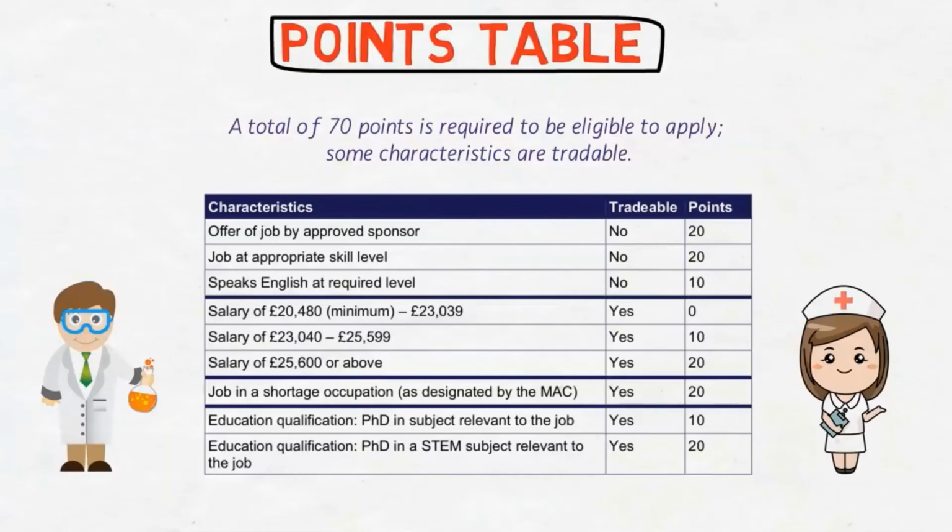So basically, if your salary is less than 25,600 pounds, you need to be working in a shortage occupation, or you need to have a PhD degree. Only in that case can you get that visa. I think it is pretty straightforward, but I can give you a couple of examples to elaborate further.